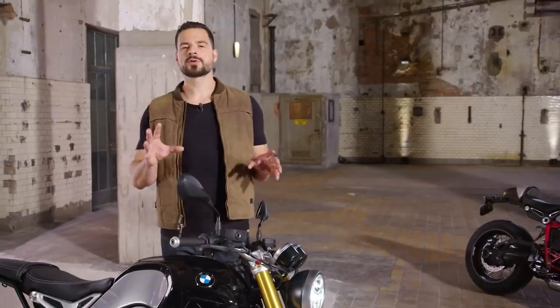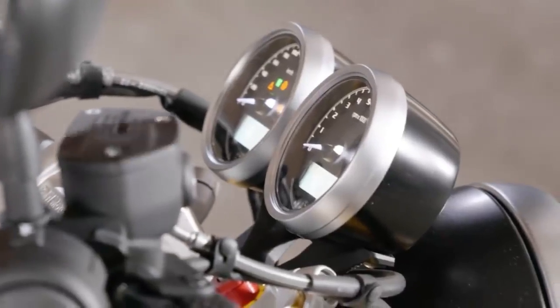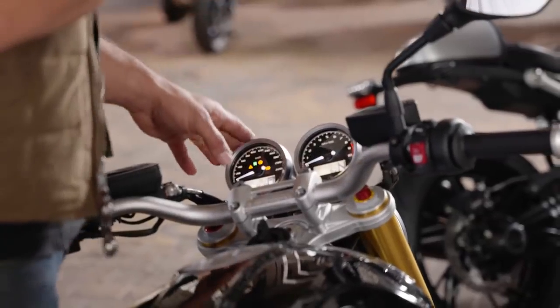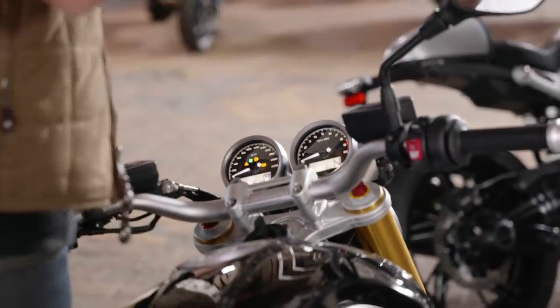Whenever you are out at night or in other situations with poor light conditions and tip into a turn, this technology will make your life easier and safe. Now let's have a look at the beautiful dial. It comes in new and clean design. As you know, the R NineT has a dual instrument with speedo and rev counter.